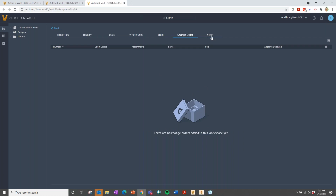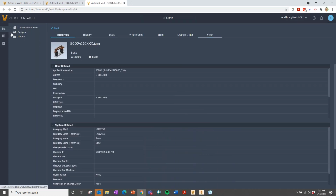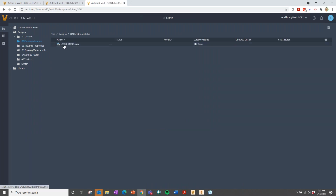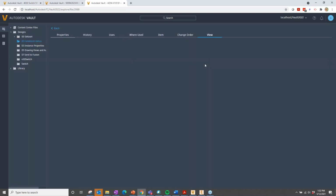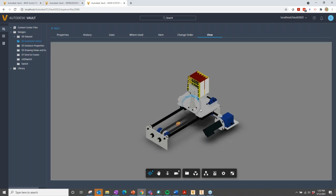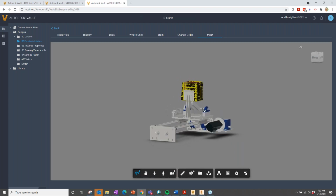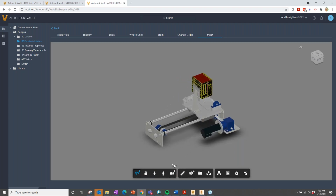Why can't I view my visualization? I should be able to. Send it over to Forge here. So when I go to view this information, again, it uses this idea of the Forge viewer, and it pulls it up within Forge, grabs the information that's part of that, and I can now see all of that within there. This, as a 3D viewer, is really very powerful.